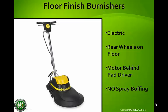Now, floor burnishers have been around for a long time. They're electric in most cases. That's what people use. The rear wheels stay on the floor. The motor is behind the pad driver. But folks, if you're spray buffing with it, I'm sorry to tell you, I don't care what product you're using, I don't care what pad you're using, if you're spray buffing with a high-speed RPM machine, you are not green cleaning and floor care.